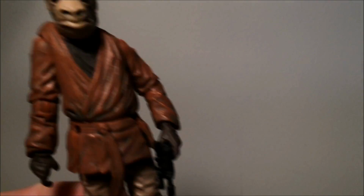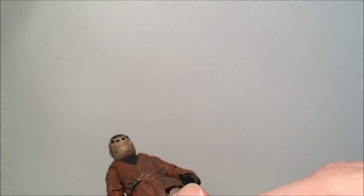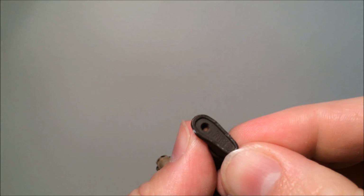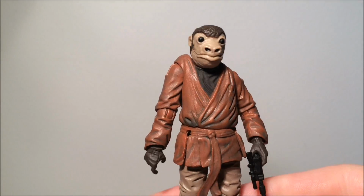My number 2 is Snaggletooth. Now this guy is technically part of the vintage collection that came out around 09. I'm just going to take the blue tack off. This one, 2012. I thought it was a bit earlier than that. I guess that's 3 years ago, isn't it?